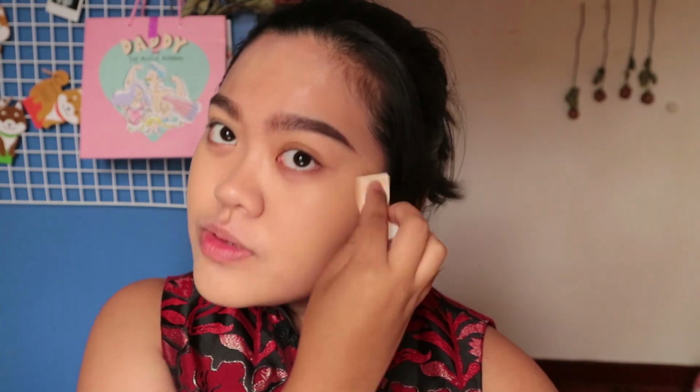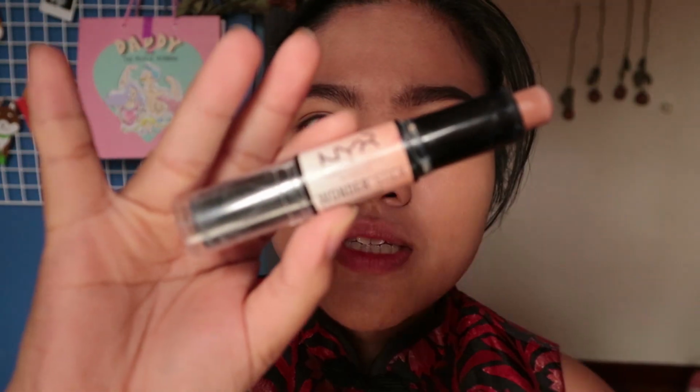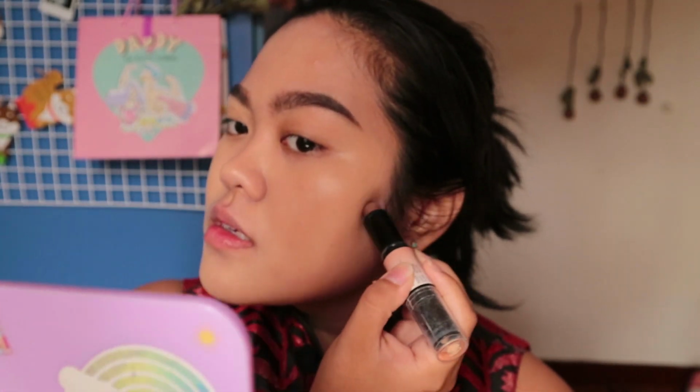This is a pretty good match actually, I think. Yeah, it's a pretty good match. Next, I'm gonna use the NYX Wonder stick. This one's in light medium. I'm gonna use it to cream contour the sides of my face.